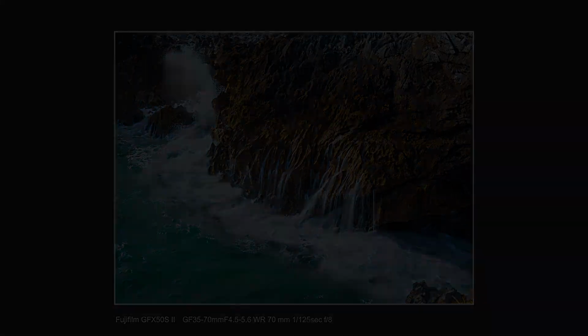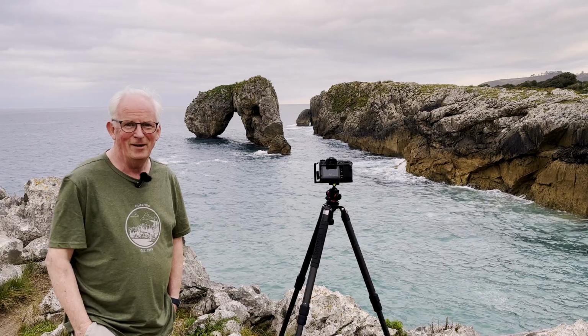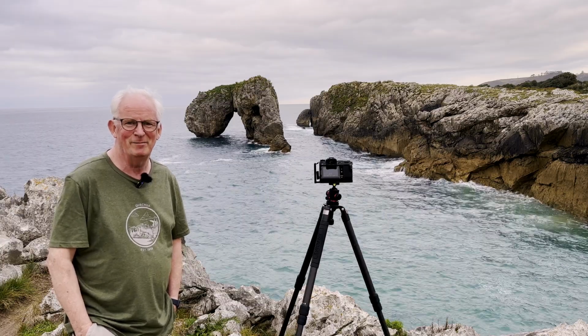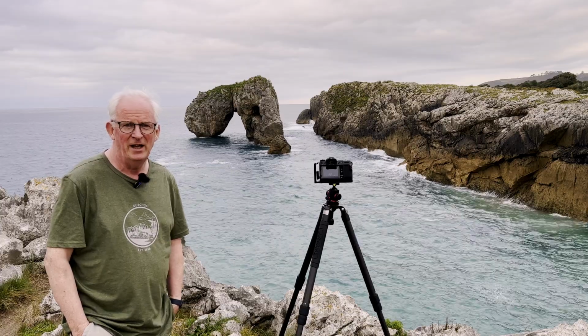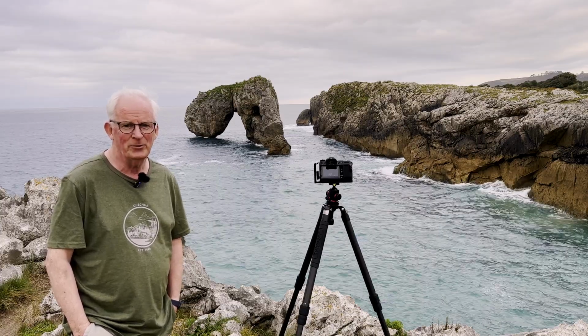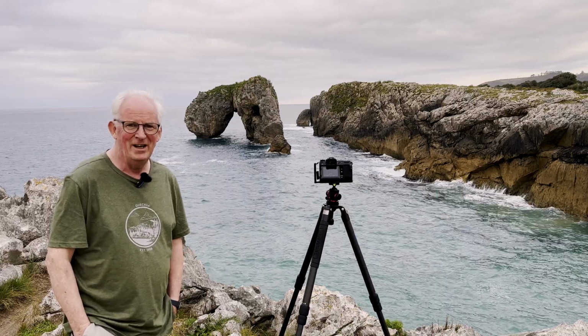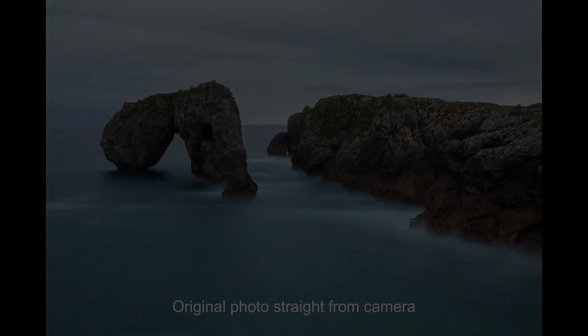Back at the same location as this morning. The cloud has rolled in, so my hoped for sunset picture is not going to happen, but I'm going for a long exposure, 10-stop filter at 2 minutes, around F13 I think it is. So it should give silky smooth water, and hopefully it's good, and if it is, here it comes.